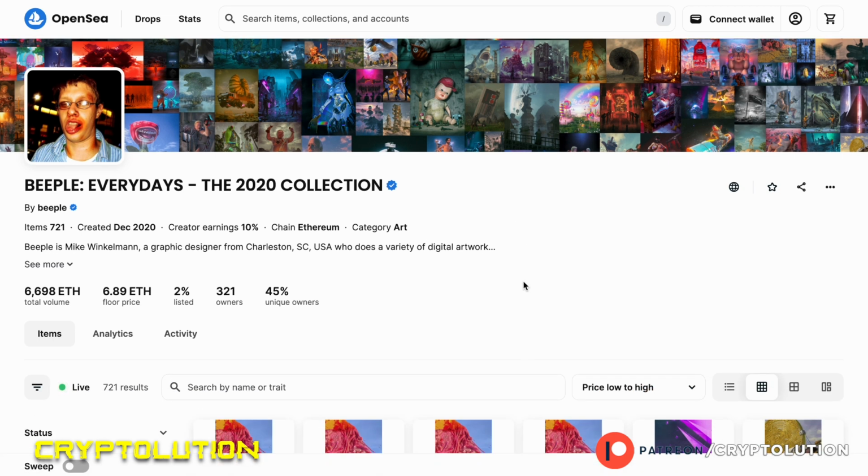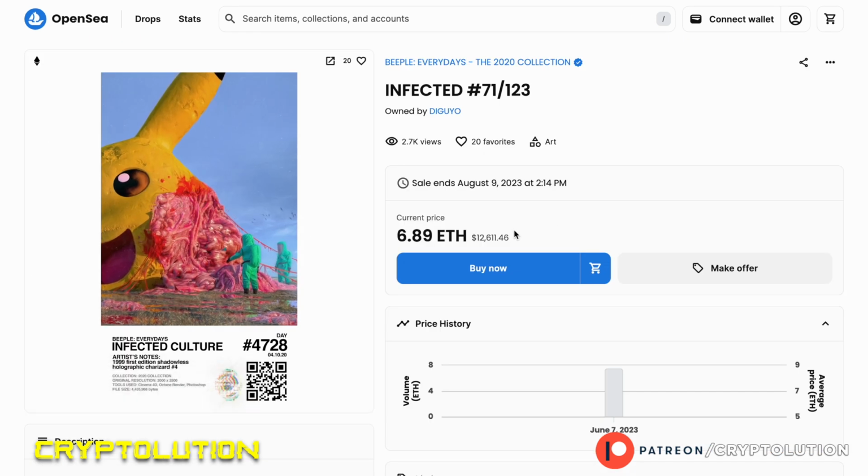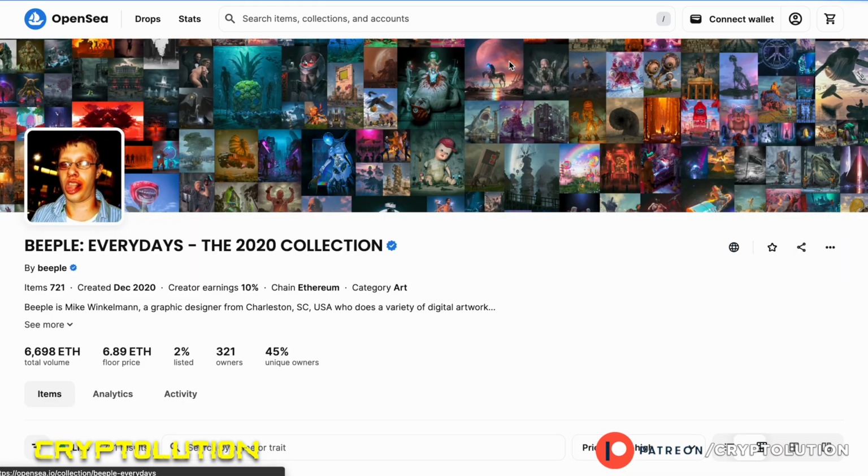Now, you can actually get exposure to some of his core collections, such as the 2020 collection, which was one of the more famous collections of Beeple. Right now, for each NFT, the lowest is roughly around 6.89 Ethereum. The cheapest NFT is roughly around 12,000 US dollars. But again, these are absolutely high collectible items. These are not cheap as of today.